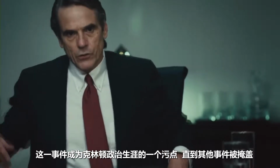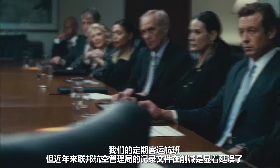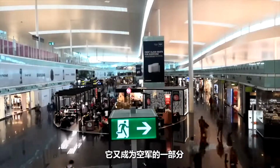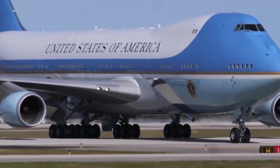Referred to as Hairgate, this event came to be a stain on Clinton's political career, until other events far overshadowed it. However, in recent years, Federal Aviation Administration records documented that the haircut caused no significant delays of regularly scheduled passenger flights, no circling planes, no traffic jams on the runways. True or not, it has become a piece of Air Force One lore.